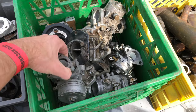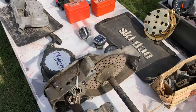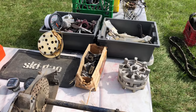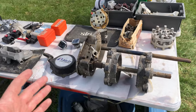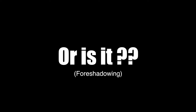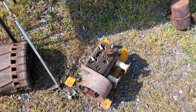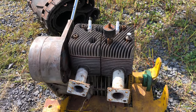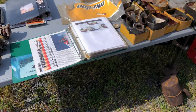Been going through all these carb boxes, looking for the elusive HD4A Tillotson that goes on the 67 opposed 370. It's got the side mount fuel pump, and good luck finding that, but you never know. I guess today's not my day though. I don't know what that goes on. All you Sea-Doo guys out there, nice little Sea-Doo engine, or a hybrid of one at least. I think I saw a starter crank over here. Cool, cool.